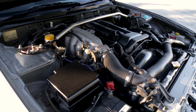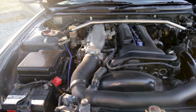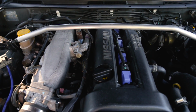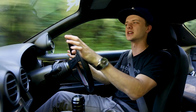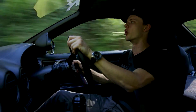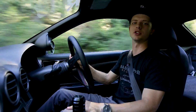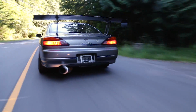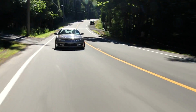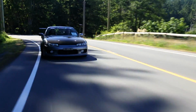It's catless, it's resonatorless. Some people actually say, and I've heard this many times before from many SR20 owners, will say that the SR20 doesn't sound particularly good. I beg to differ. I mean, it is a pretty drony engine just by design, or not even by design, but just that is a characteristic of the engine that you can't really get rid of. But at the same time, I think turbo 4 cylinders just sound way better than NA 4 cylinders most of the time.